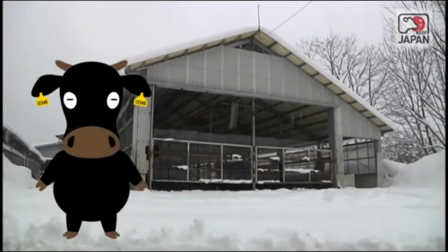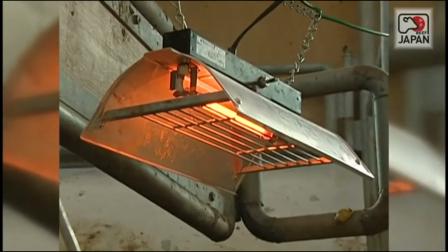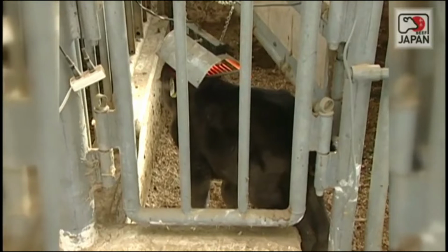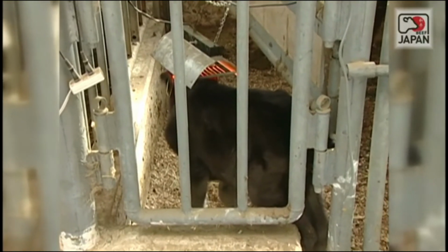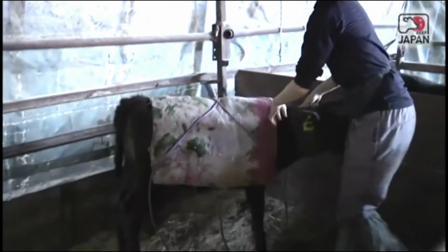Wow, it's snowing and freezing. Cattle are resistant to the cold, but not calves. So infrared heaters are turned on and they are given vests to wear to help them get through the cold.